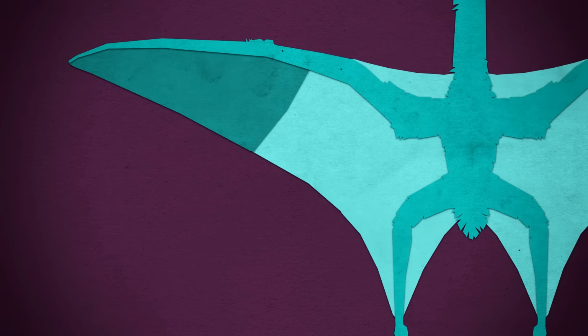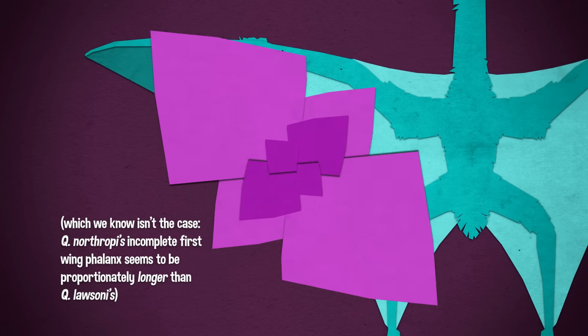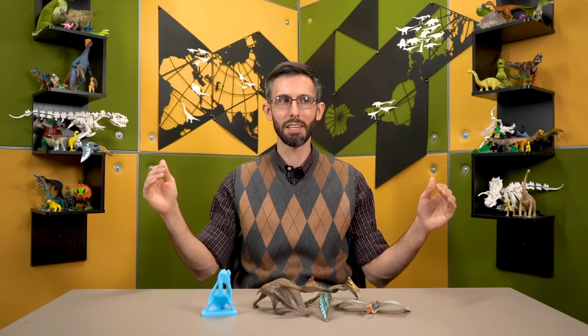So it's tempting when restoring Northropi to simply scale up the much better known lawsoni until it's the size of the bones we have from Northropi. The problem is we know that it would be proportioned somewhat different. If broad pterodactyloid trends hold, we might expect that the outboard wing would be even shorter, but with possibly slightly longer hand and thigh bones. This is a concern because Quetzalcoatlus northropi is famous for being the largest pterosaur, but exactly what wingspan that indicates has been harder to pin down.